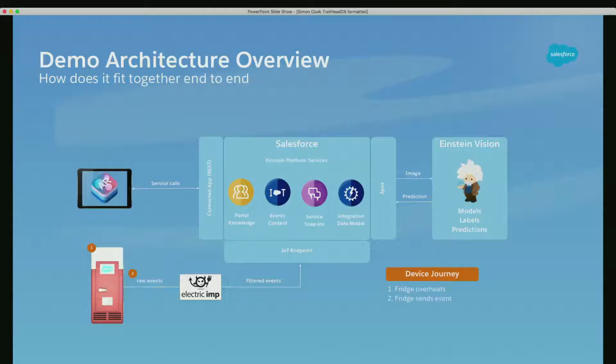note that the fridge is overheated. We send an event into IoT Cloud, actually into Electric Imp. Electric Imp then forwards the events that we care about into the IoT platform. We execute our rules on the end of our IoT platform, and then we look up the customer, their asset, their product, and their service contract, and then we send all that information back to the device.